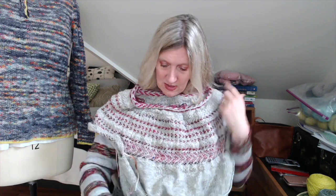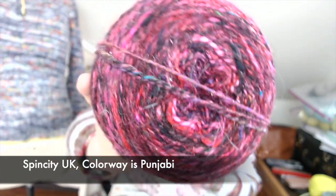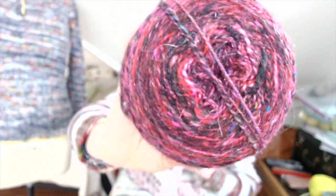So this is my Christmas Not Christmas sweater. I mean, it can be Christmas-ish, but it doesn't scream Christmas. I can certainly wear it other times. The red is my own hand spun. It's this skein right here. It has some beautiful sparkle in it and some flecks of sari silk in it.